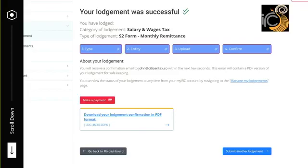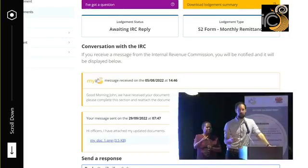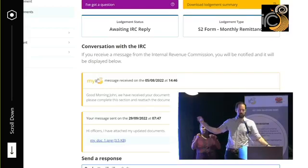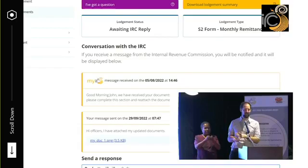And what it means is that once you've submitted it, you get your unique lodgement ID, you get your confirmation. And one of the most amazing things is, if there is any further information required on that particular submission, you can communicate within that submission directly with officers from the IRC. Okay, so there's a lot more in this webpage than what you're seeing, but at the top there, I can see the lodgement status, and it's awaiting the IRC's reply. Okay, the lodgement type, I've submitted an S2 monthly remittance.